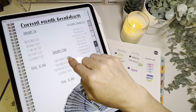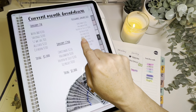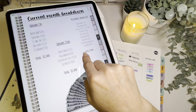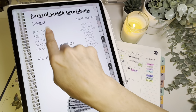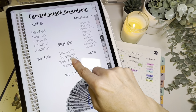And then I like to have a current month breakdown page. So basically this is an at-a-glance view of what I'm going to be putting away for my sinking funds using the $2,000 that I always set aside specifically for my sinking funds, or like insurance, my Roth IRA, my savings. That's my at a glance, but I fund it between two different paychecks. So this paycheck is going to fund all this. This paycheck is going to fund all this.